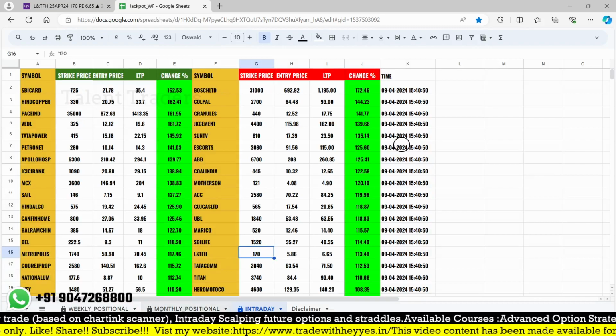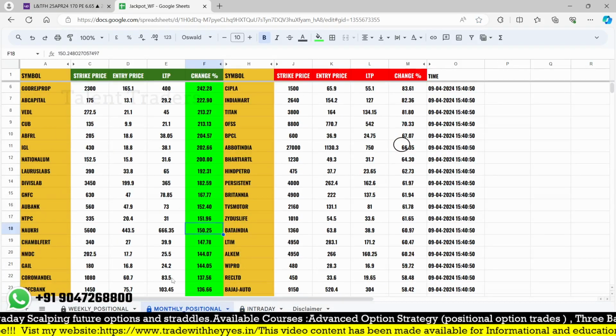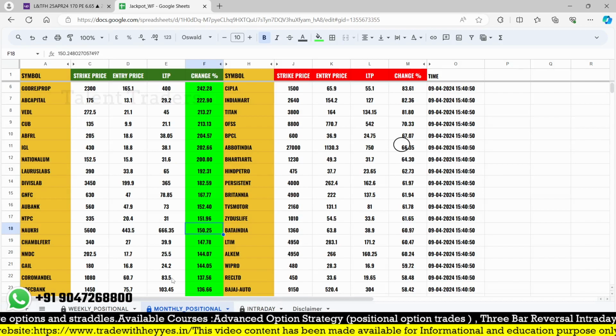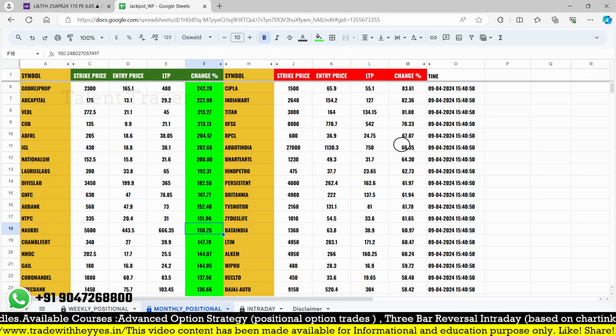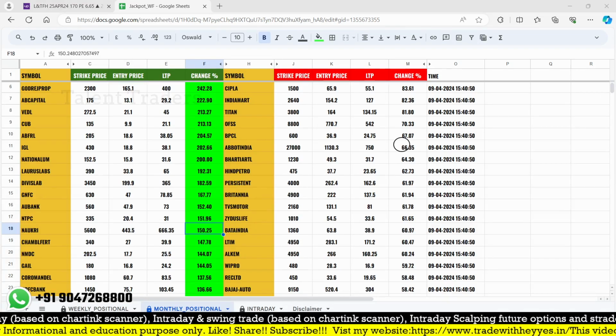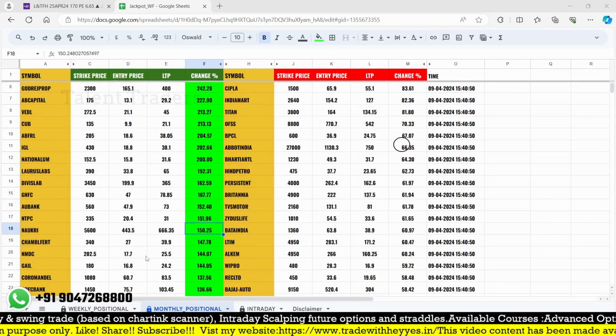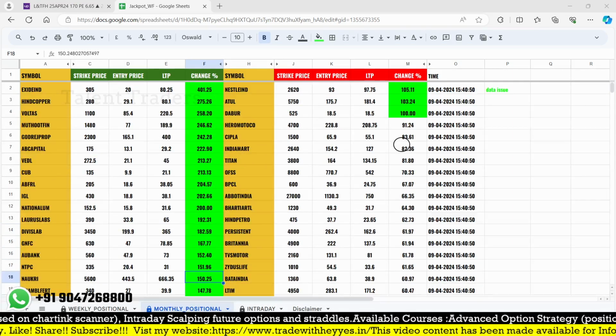And monthly is based on the positional sheet. Almost 18 stocks moved more than 40%, somewhere around that. Some of the stocks gave such a good opportunity. This is what the monthly concept is. This month we have good opportunities.